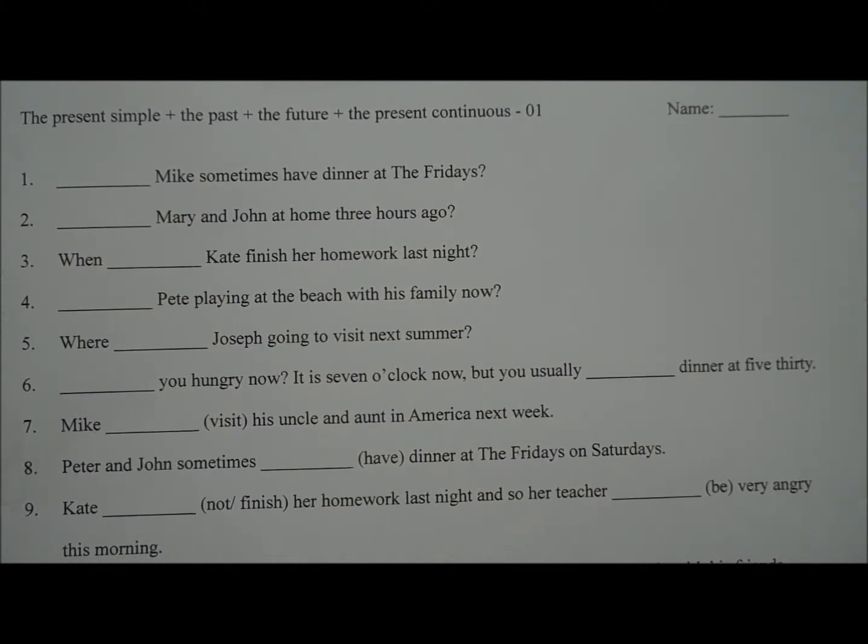The first tense, the present simple, we use it to talk about facts and habits. The past tense, we use to talk about something in the past, an event, an incident that happened in the past. We use the future tense to talk about something that will happen in the future. We use the present continuous to talk about something that is happening, an ongoing action happening right now.